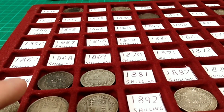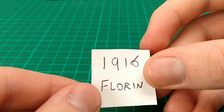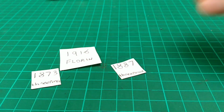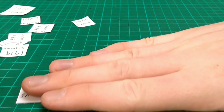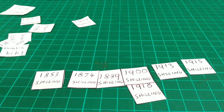So in my date runs, I do in these red trays, and I have put paper or card inserts here where the dates I haven't got. I'll now show you the little card inserts I've taken out today because I've got them. So I've got one new florin for the date run. I've got two new 3 pences for the date run. 4 more dates there added to my 6 pence date run. And then lastly, the most dates I got checked off for the date run is 4 shillings. We have here 7 new shilling dates ticked off for my date run.